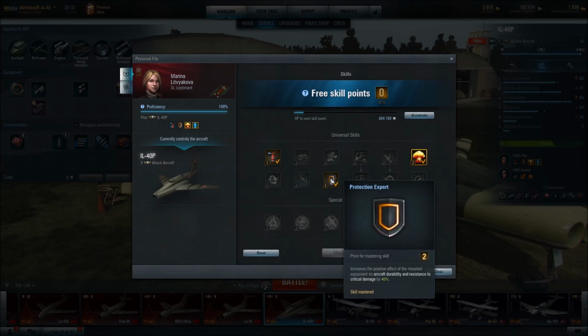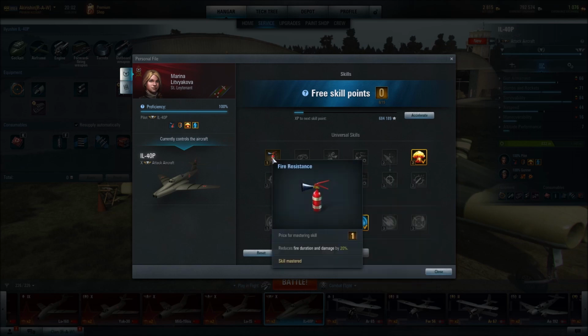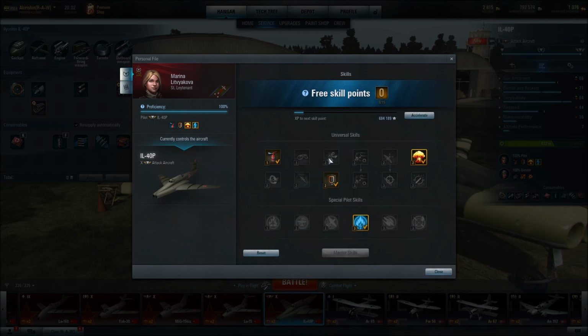Also chose Protection Expert, which increases the positive effect of the mounted equipment on aircraft durability and resistance to critical damage by 40%. So again, we're just making this aircraft more tanky. And I also went with our last skill, Fire Resistance, because your aircraft does tend to catch on fire. So it's nice to have that reduced damage.